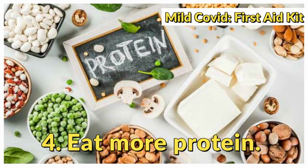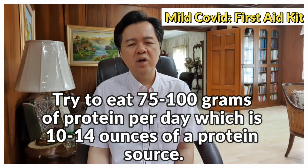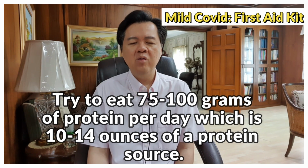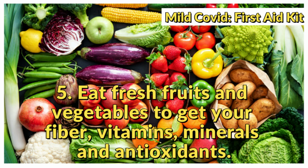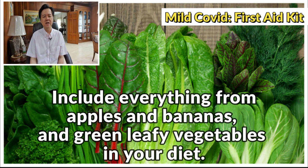Number 4, eat more protein. Try to eat 75 to 100 grams of protein per day, which is 10 to 14 ounces of a protein source. Good protein sources are fish, chicken, meat, milk, eggs, peanut butter, yogurt, and cheese. Number 5, eat fresh fruits and vegetables to get your fiber, vitamins, minerals, and antioxidants. Include everything from apples and bananas and green leafy vegetables in your diet.